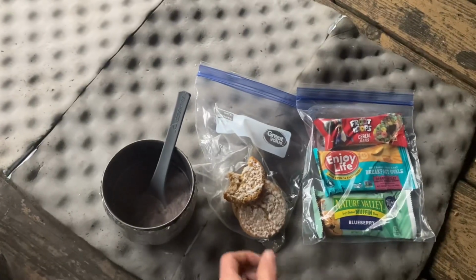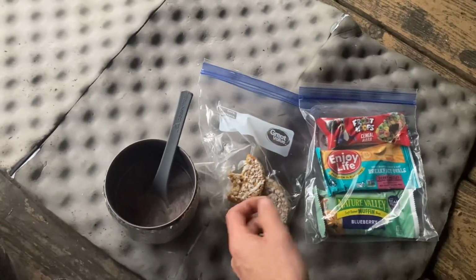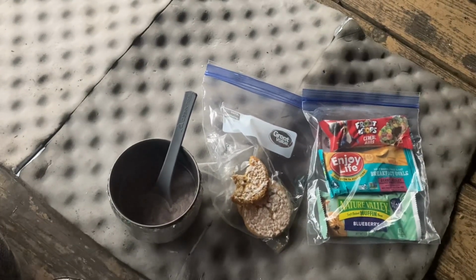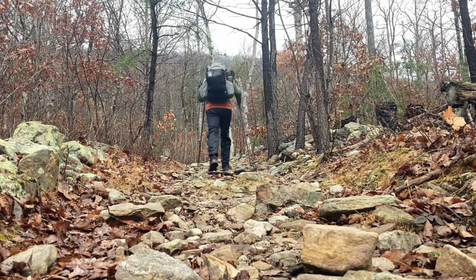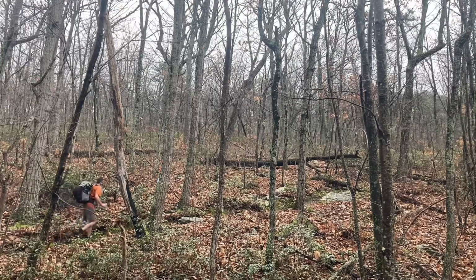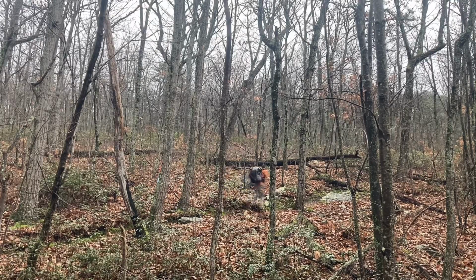This morning's breakfast is hot chocolate, some of these cheap frosted oatmeal cookies, and I'm going to pack out in my hip belt pocket my favorite breakfast bars. It's about a 2-mile climb back up to High Peak, but it's graded pretty good. There are a couple switchbacks, and we get to enjoy the views we saw yesterday all over again.